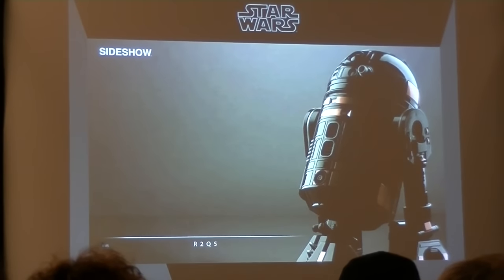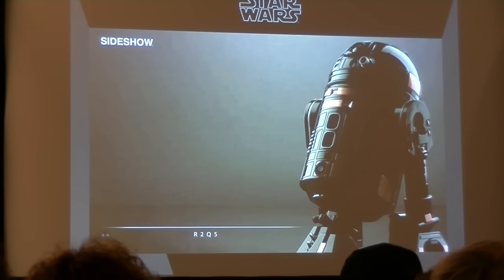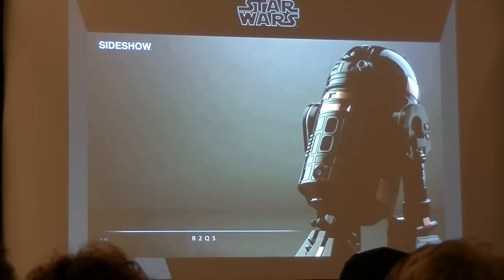He will have lights. He won't have all the accessories as R2-D2, but he will have light-up functions. Some of the panels will open up on him. But he'll have a nice, clean, almost black finish. Copper looks pretty cool, but it's down at the booth as well right now.